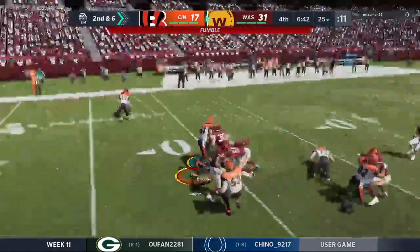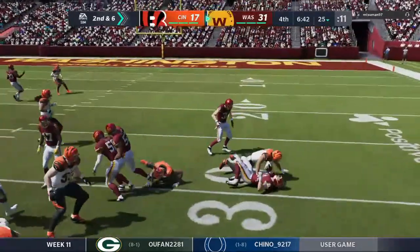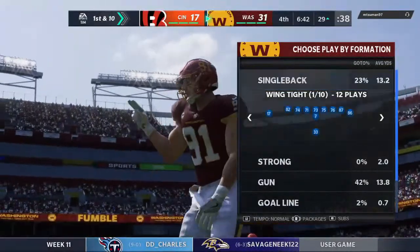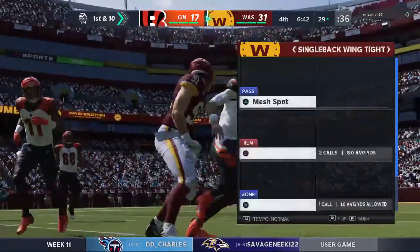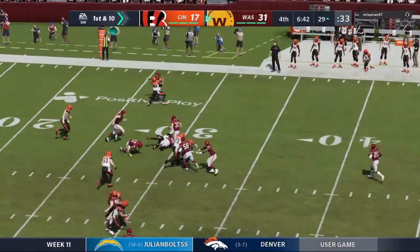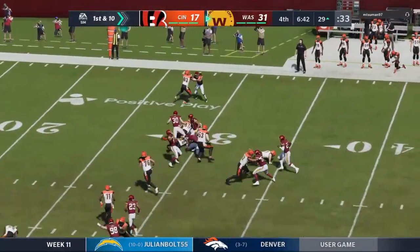Mixon hit, and the ball is out. And it's Washington that scoops it up. And they will take over at the 29-yard line. Let's see now, Charles. That's 7 turnovers between last week and this week. 3 here in this game, 4 in last week's game.